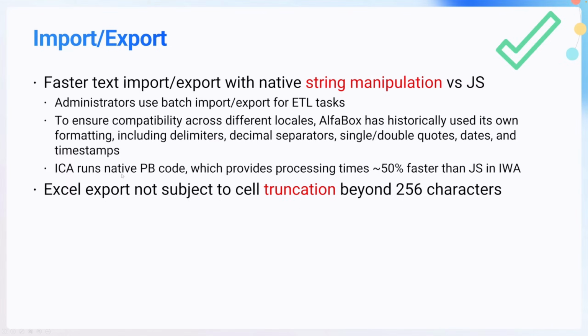Excel export has also improved. You can produce the best DataWindow report, but still there will be customers saying, yes, but can I export to Excel and do my own sorting and grouping? So IWA Save as Excel was limited to Excel 8 compatibility, which is fine in most cases, but the big issue is cell truncation beyond 256 characters. If you have DataWindow columns larger than 256 characters, which is quite normal, Save as will truncate data, and users will complain a lot.